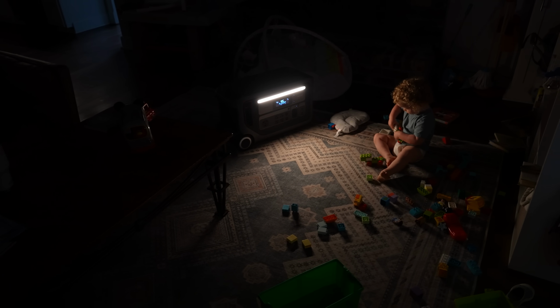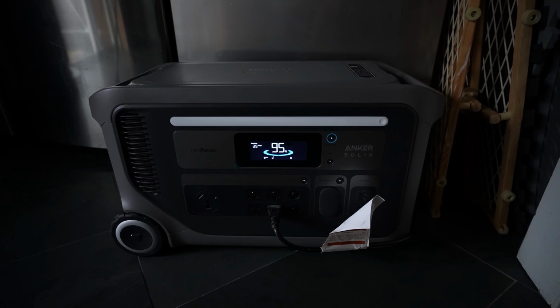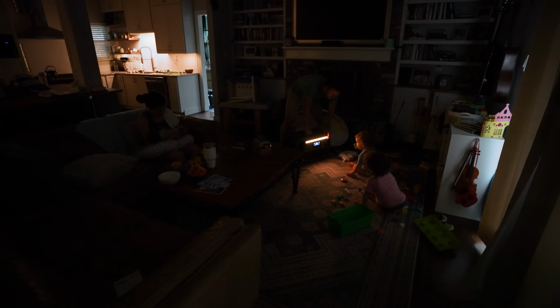And I learned the hard way just how much we rely on essential appliances and how helpless you can feel without power. That's where the Anker SOLIX F3000 comes in, a true game changer for emergencies and beyond.